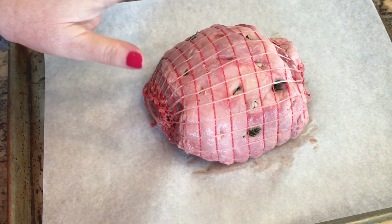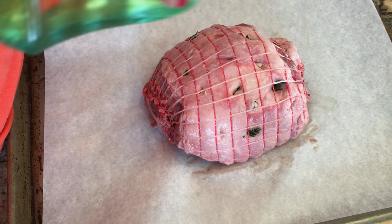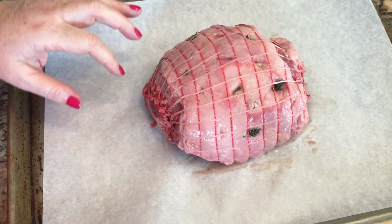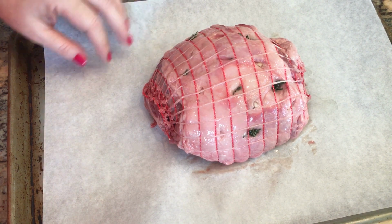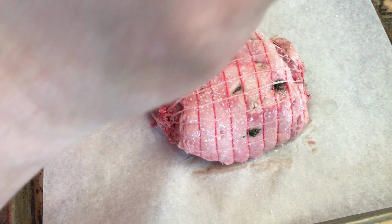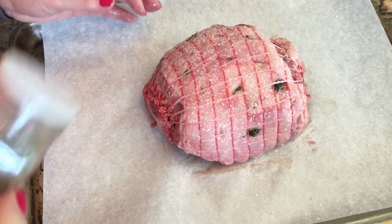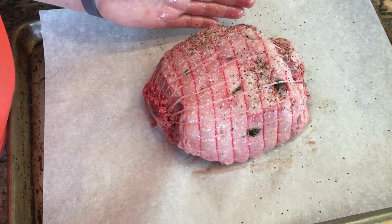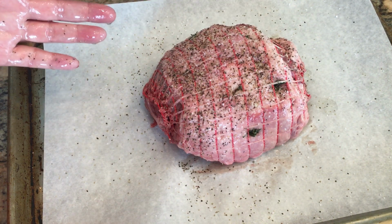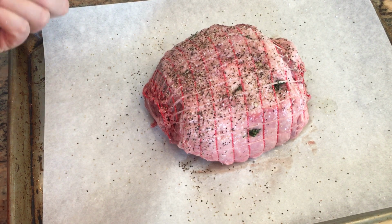Now that it's all studded with the garlic and rosemary, I'm just going to drizzle maybe a tablespoon of olive oil over the top. Give it a little massage. And then season it with salt and pepper. I'm going to put this in a preheated 400-degree oven, and it takes about 45 minutes to an hour. I'll start checking it around that time.